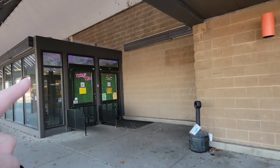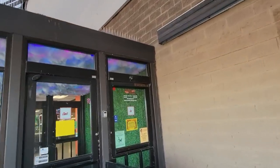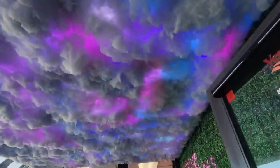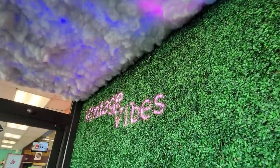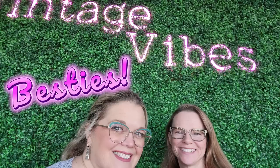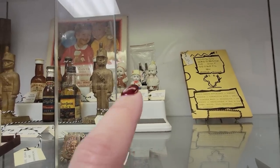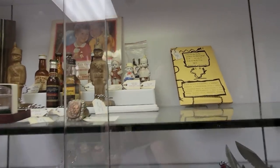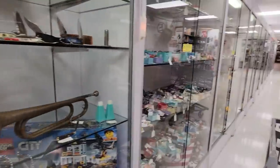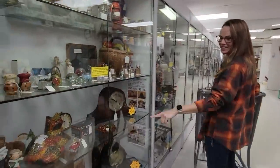Oh my gosh, look at this little thing. Oh my gosh! I will have to get our picture. Look! Oh, it's the clouds. Vintage vibe. Got little babies in there. Little babies, little frozen, little penny dolls. $5.95. We've got some soldiers in there. And so that entryway was pretty fun, wasn't it, that we walked in?